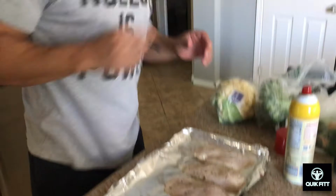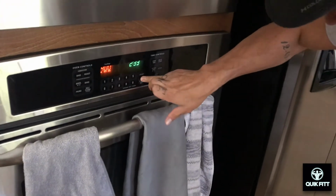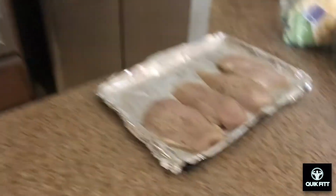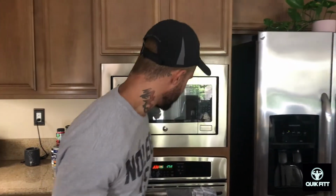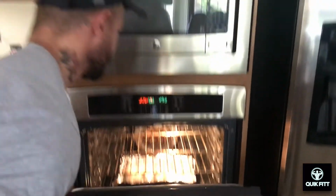Next step, we're gonna go ahead and preheat the oven to 400 degrees. So we'll get that preheated, and then we'll go ahead and throw those chicken breasts in there for about 30 minutes at 400, 25 to 30 minutes, depending on how thick the chicken breasts are. Chicken's ready, right on time. It's preheated, and we'll put these in for about 25 to 30 minutes. And we'll let that cook.